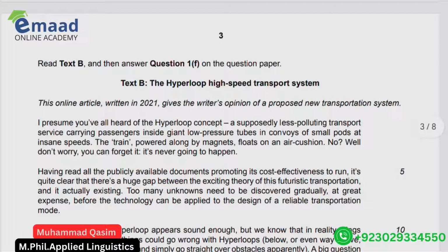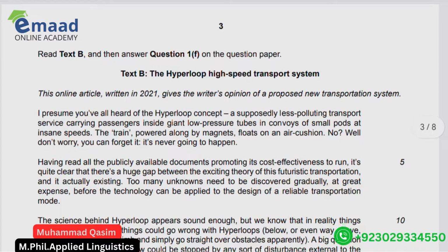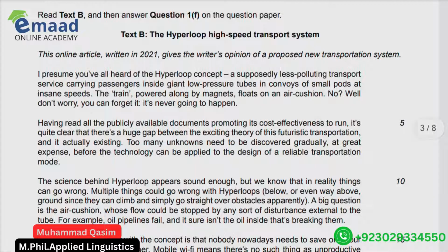Then, as we missed the F component of question 1, you will have to read text B and then answer question 1F on the question paper. Text B, The Hyperloop High-Speed Transport System. This online article, written in 2021, gives the writer's opinion of a proposed new transportation system.